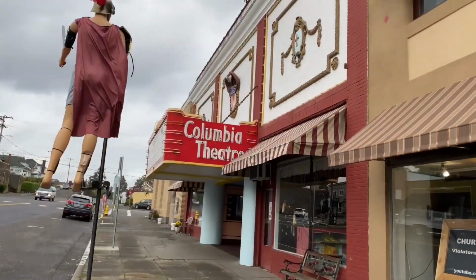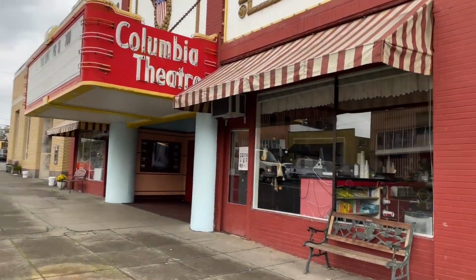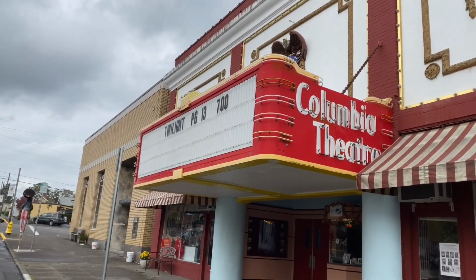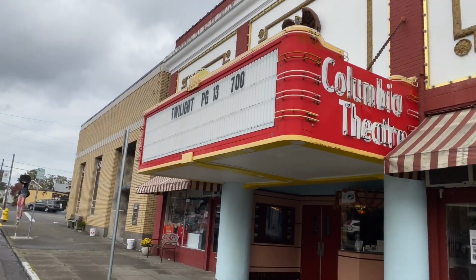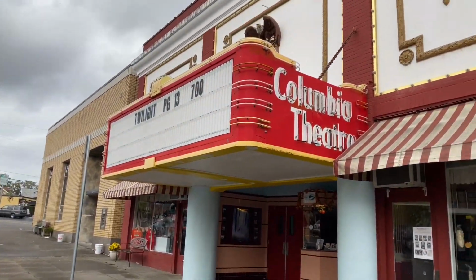All right, here is the Columbia Theater. It's an old looking theater. And it looks like they are playing Twilight at 7 o'clock. So if you want to see Twilight on the big screen again, come to St Helens, Oregon. They are showing it. I wonder how old this theater is. It looks really, really awesome.